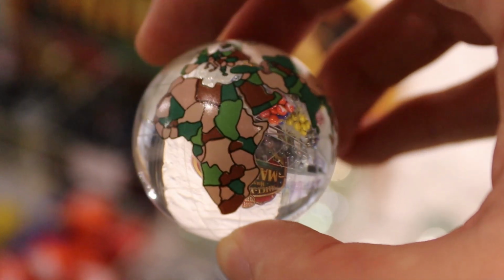And we're now in a cafe. People are just getting a quick refreshment. I did just make a really quick purchase in the other shop, that globe which you saw.